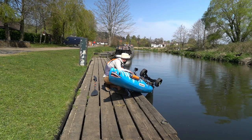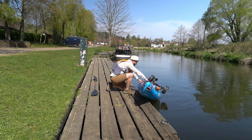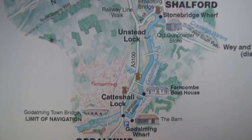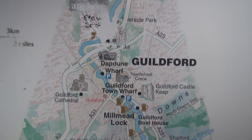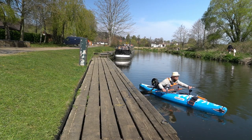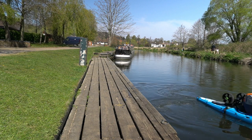The Wey and Godalming Navigations sweep through the salubrious Surrey countryside for about 20 miles until joining the Thames. There's plenty of history on this route. The Wey navigation itself predates the canal age by 100 years, when in the 1650s the natural river was made more navigable. A century later, this was extended from Guildford to Godalming. At Wisley, the Wey splits into man-made and wild river sections, but the wild river section is for another video.